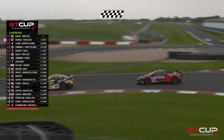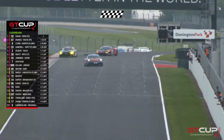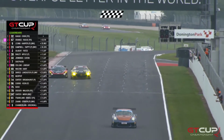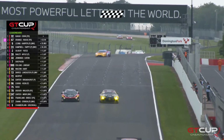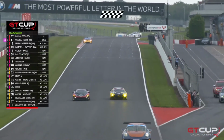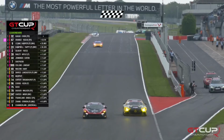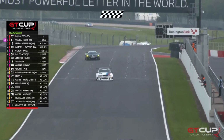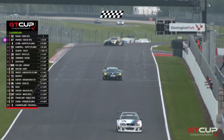Again, a defensive line taken by Hart. As long as he's not too slow on the exit, I reckon he'll just about hang on, but it could be a drag race to the line. Get the photo finish camera ready. It is just about the Mercedes, I think, that gets there first, and Chris Hart gets the Group GTH victory by just under a quarter of a second, as Callum Davis once again did not go down without a fight.